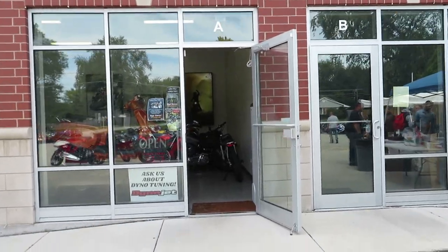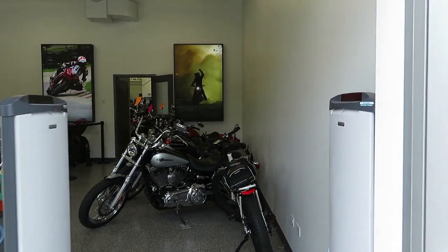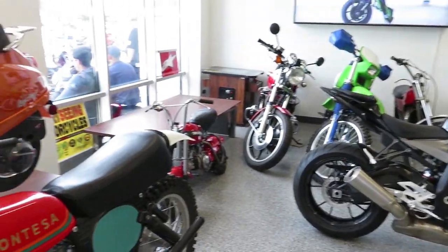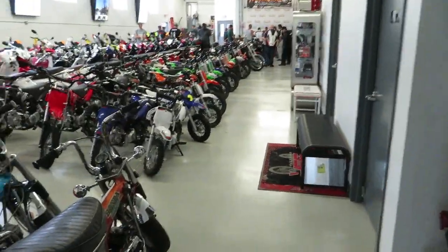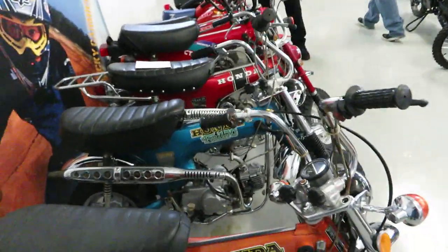So let's go inside and see what they're all about and see what they got, because they also do sell parts and motorcycles here. So right when you come inside, you can see their little showroom. I think these are not any bikes for sale. I think they're just kind of a display. This is where it gets exciting and where you see a lot more motorcycles, and all these are for sale. As far as I know, these are for sale.